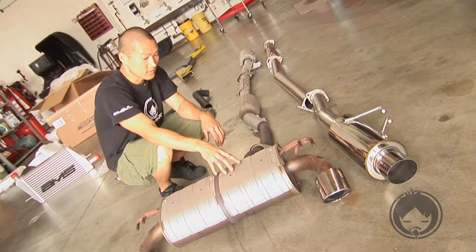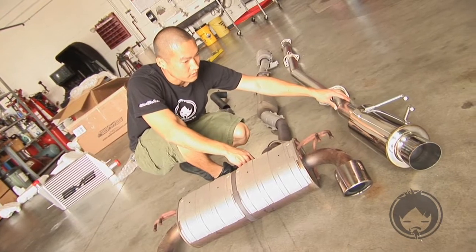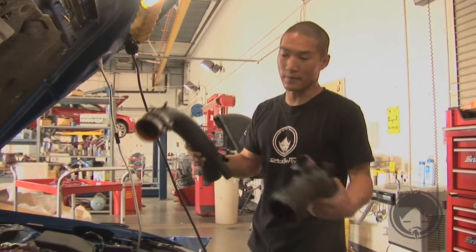Oh, here's the stock exhaust. You can see how the muffler is really restrictive. The piping is big, but it's not huge. You have the aftermarket one, straight through exhaust, no cat. It's going to be really loud, make a lot of horsepower. All we got to do now is figure out how everything lines up and put it back in.